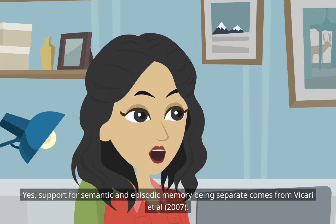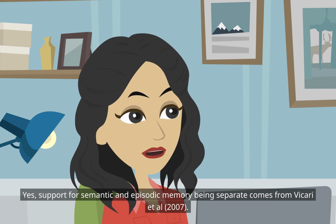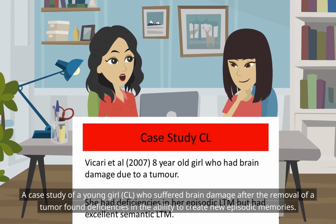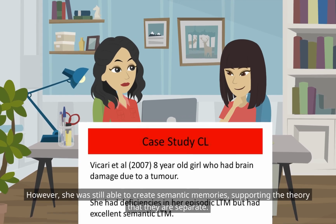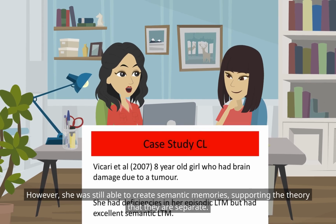Yes, support for semantic and episodic memory being separate comes from Bakari et al., 2007. A case study of a young girl, CL, who suffered brain damage after the removal of a tumor found deficiencies in the ability to create new episodic memories. However, she was still able to create semantic memories, supporting the theory that they are separate.